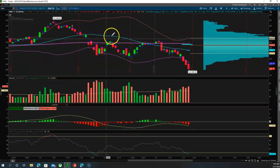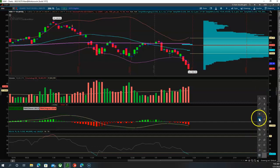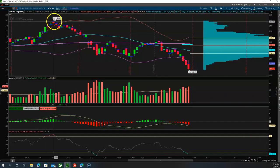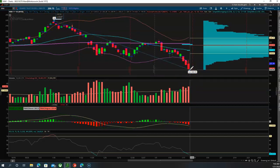So, going around to the different markets, we have the Russell. The Russell is down around 17 to 18%. So the Russell is nearing what would be called a bear market.